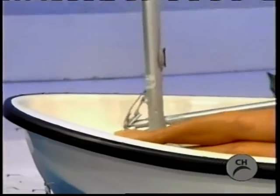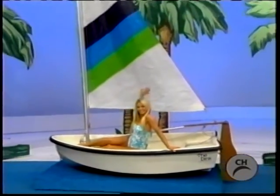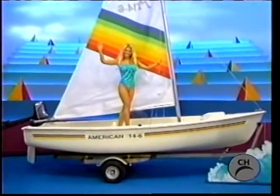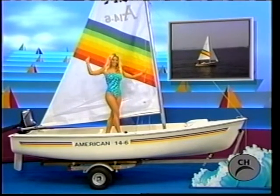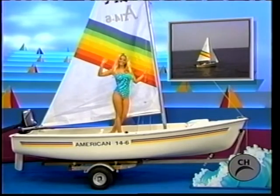It's a new sailboat. The Dink, an 8-foot row sailboat with deluxe sail rig, weighs 90 pounds and sports a 35-square-foot sail. On this new sailboat from American Sail, designed for family enjoyment, this 14-foot boat is easy to rig, sail, and accommodates 5, includes boat cover, trailer, and a 3.5 horsepower.